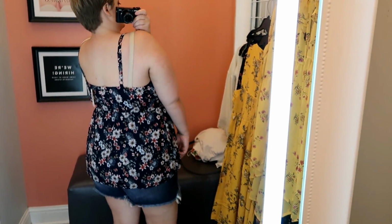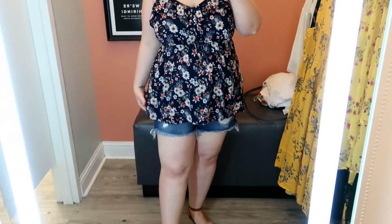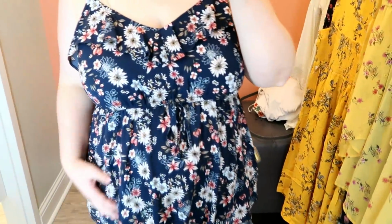this top was beautiful. I think that the quality was amazing. I liked the print. It was fun, but it wasn't anything that I hadn't tried on before or anything I didn't have. I don't feel like it was necessarily unique. I feel like you guys have seen me try on something very similar multiple times. So although I thought it was really nice, and if you don't have something like this and like it, totally worth it, but it wasn't anything necessarily unique to me.